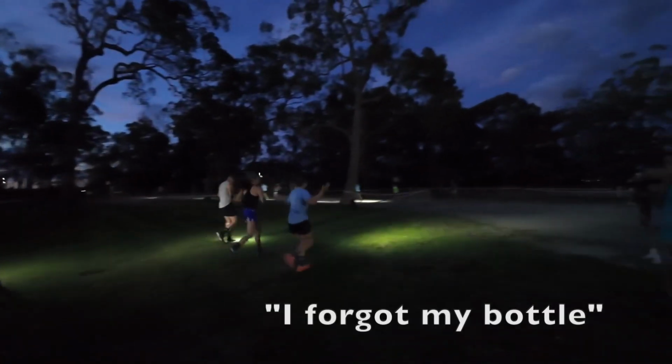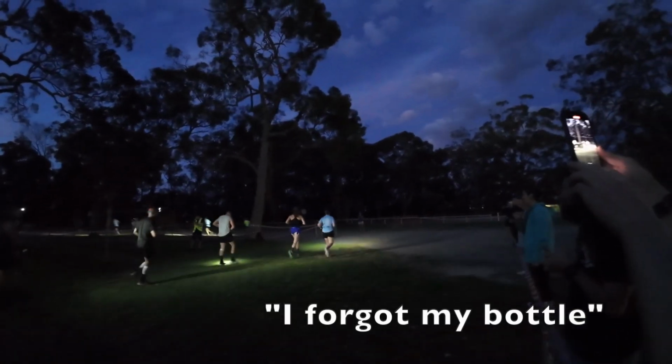I forgot my bottle. Oh no! Oh, that's bad. Later on, probably around 3 p.m., I started to just kind of get sick of having the same tasting thing.